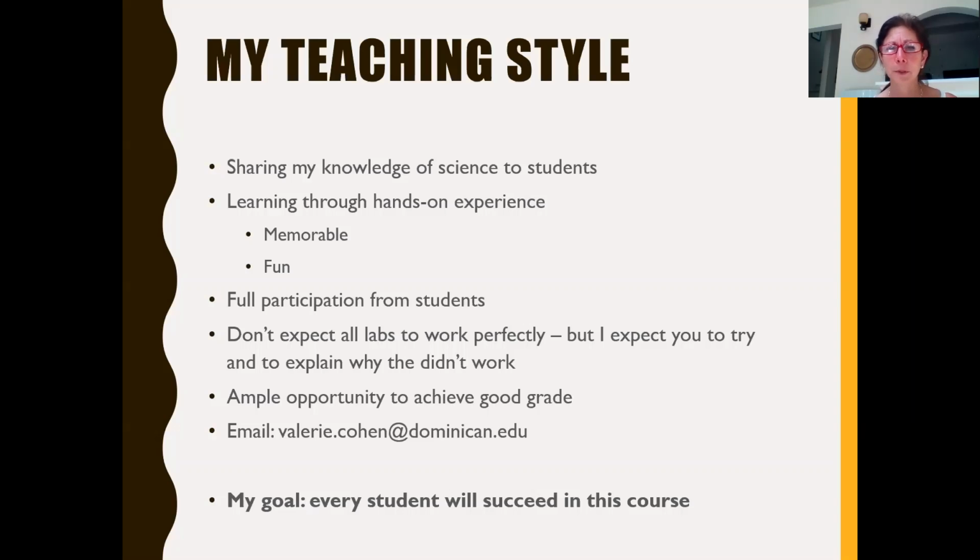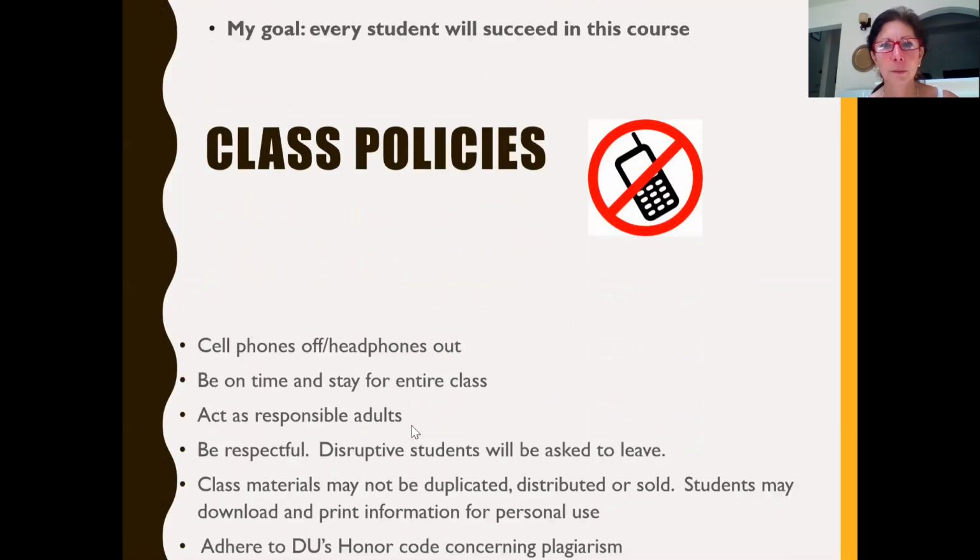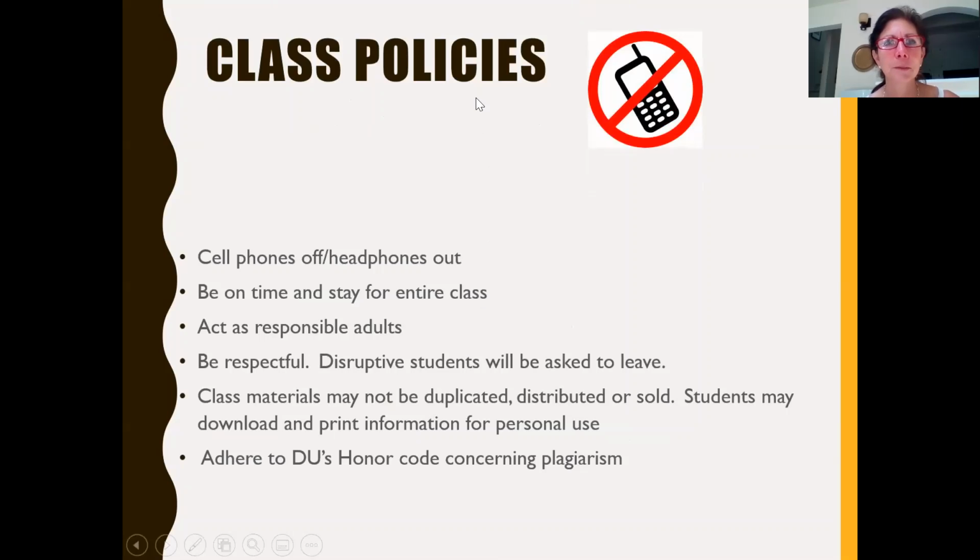Everyone will have an ample opportunity to achieve a good grade. If you show up to class, do the work, and turn in all of the materials, there's no reason why you can't get an A in this class. My goal is that everyone will succeed, and in addition to that, I really would like you to have some fun. I think this is a really fun class, one of my favorites.